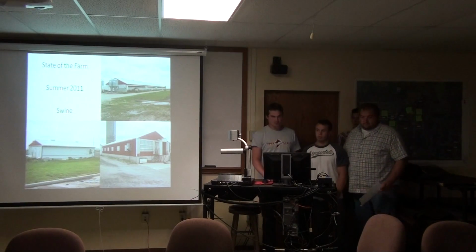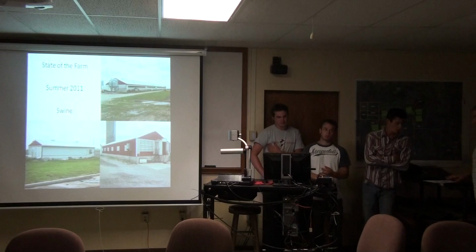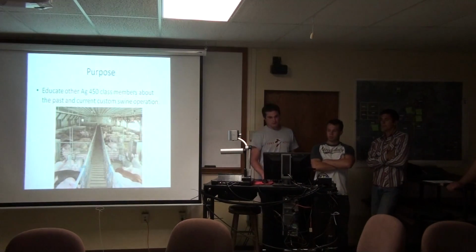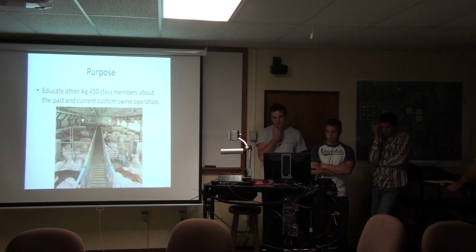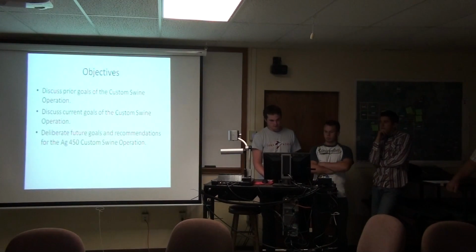Let's talk about swine a little bit. Here we just have a couple pictures of the big barn and the nursery and the smaller barn that used to be a cattle barn that was turned into a finishing unit. The purpose of the swine here on the Ag Ed 50 farm is just to give you the past and current custom swine operation and keep you updated on how to do it and try to make it better.